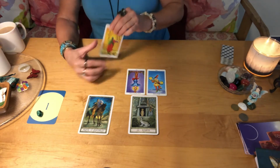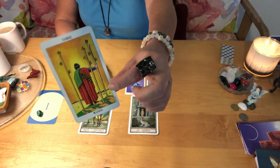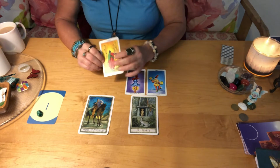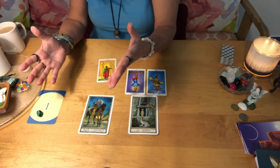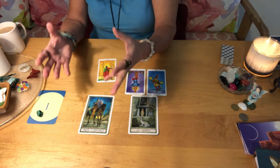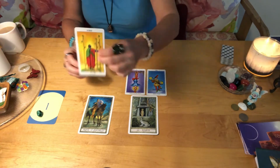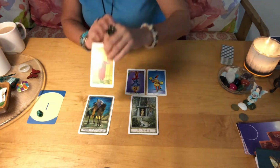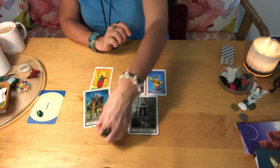Because this is a card of definitely looking out on the world. It comes after the Two of Wands, which is prospecting, looking out on the world and deciding which way you want to go and what you want to do. The Three of Wands is taking up one of those rods, making a decision and moving forward with it.